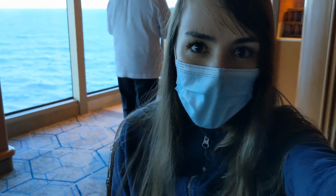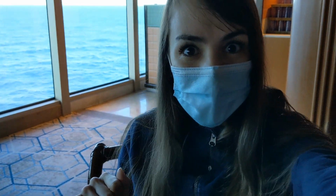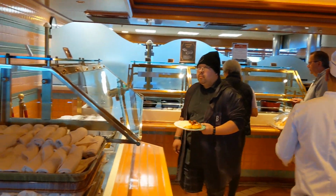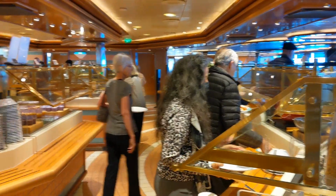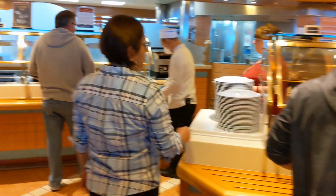Which is the buffet. They have breakfast, lunch, and dinner here. We usually just come for breakfast and sometimes lunch. So I'm gonna go show you what is in the buffet for breakfast today. Let's go. All right, here we are. The buffet on the Crown Princess is smaller than a lot of the boats we've been on, but it packs a punch. There's been lots of good food here. Let's see what there is today.